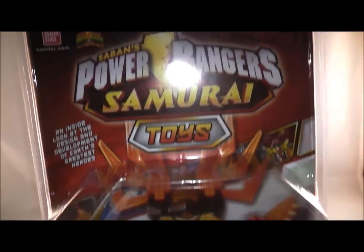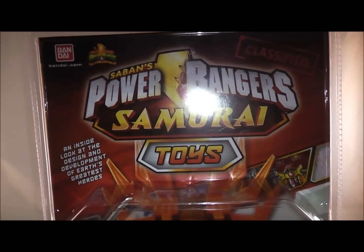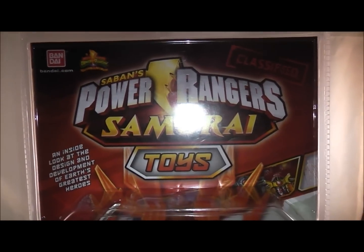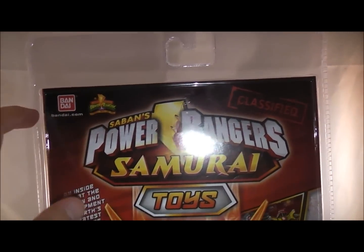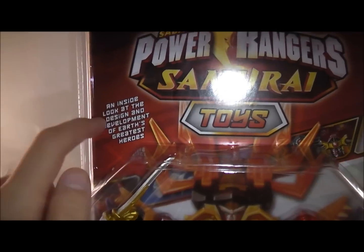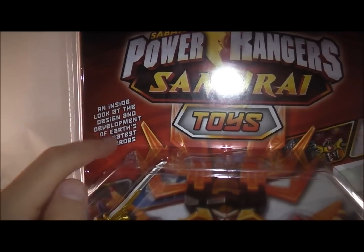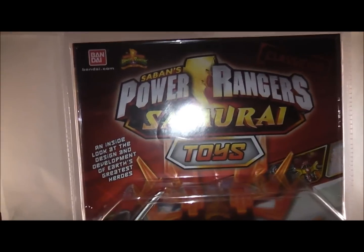Here you can see at the top it says Power Rangers Samurai, Saban's Power Rangers Samurai, Saban brand, sorry. And then it says Toys. It doesn't say Super Samurai, which I find interesting. It says it's classified. And then up here it says Mighty Morphin Power Rangers 20th, the best ever, except everything after it. And then it says an inside look at the design and development of Earth's greatest heroes. But back here, if you couldn't tell, this is actually a little booklet.